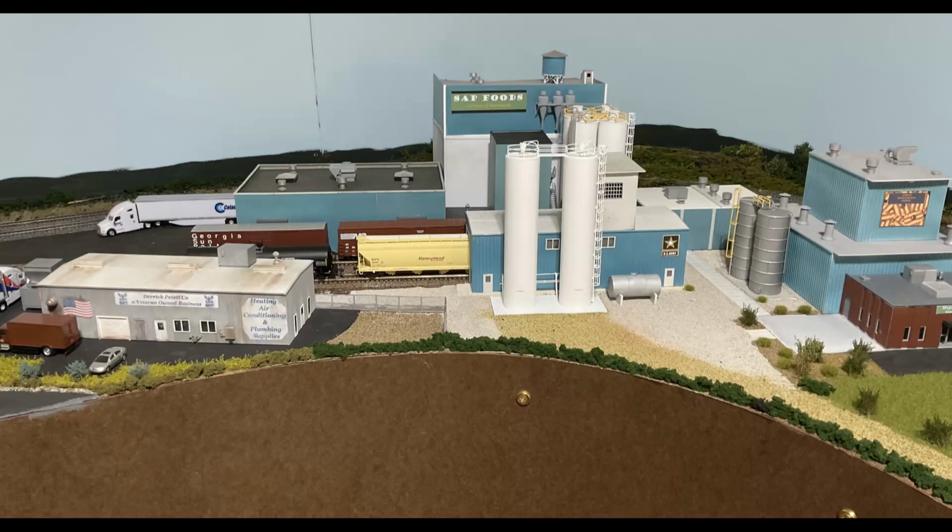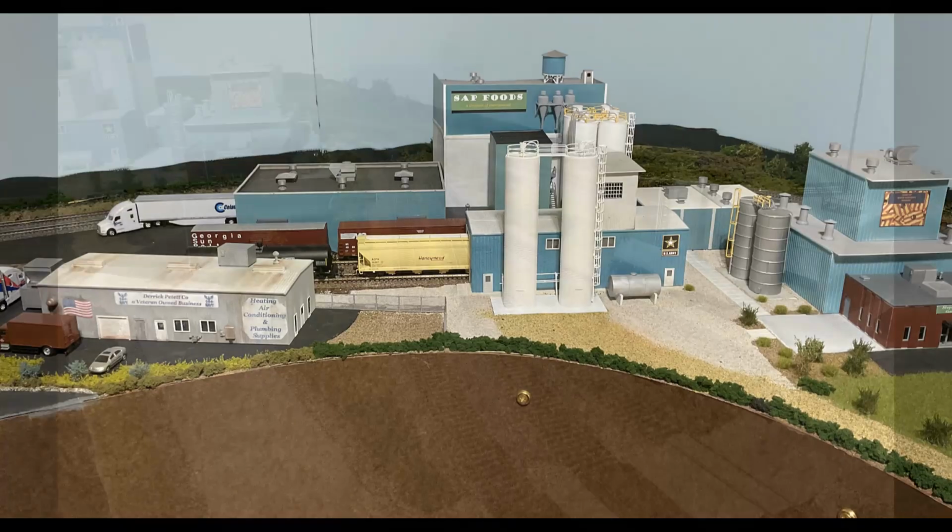You also notice that on the left there's another business that popped up. It's a heating, plumbing, and air conditioning business. I named it after my nephew, who's a Navy fighter pilot. It's Derek Pettit Company. Heating, I can't even talk. Anyhow, heating, plumbing, and air conditioning. So I added that business in. I think I'm pretty much settled on the configuration here. I still got to hem and haw a little bit about the oil unloading over in that area.